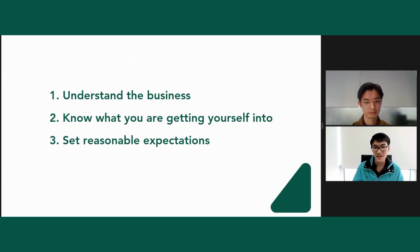So basically, just to summarize, when you do fundamental analysis, you're doing three main things. You understand the business, right? So alam mo ano ginagawa ng business na yun, right? You know what you're getting yourself into, right?